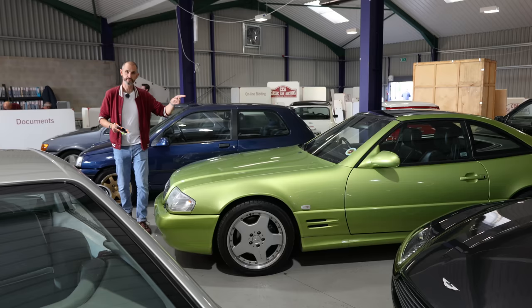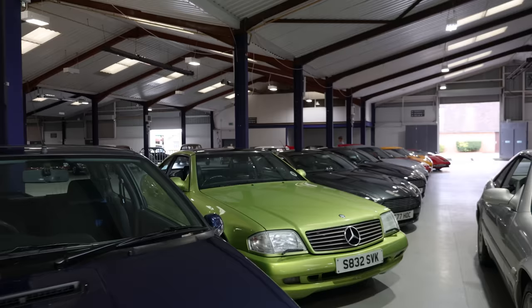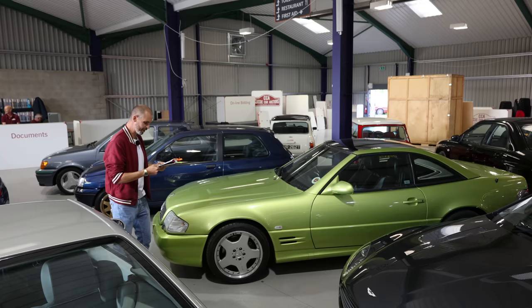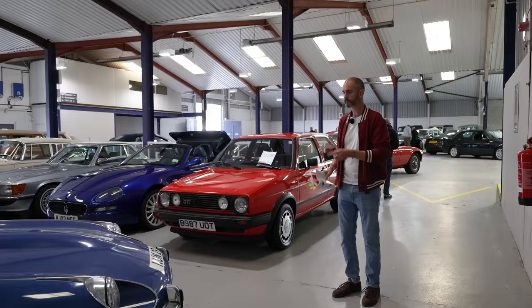A few 90s SLs in this auction, but there's only one, and there's only one apparently in the whole of the UK in this color. And it's this car, lot 824, really low mileage in the Designo light green 024, similar color to my Honda Insight. Looks awesome. Lot 828, early Golf GTI Mark II.